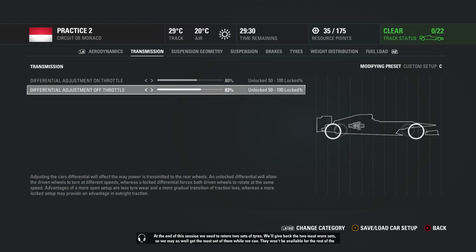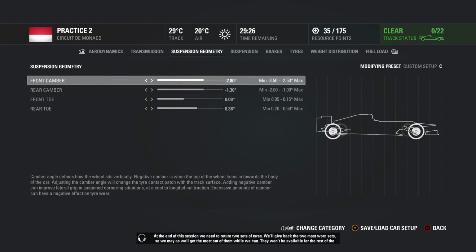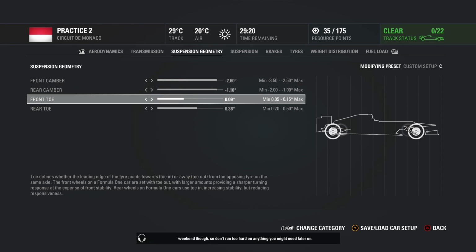At the end of this session, we need to return 2 sets of tyres. We'll give back the 2 most warm sets, so we may as well get the most out of them while we can. They won't be available for the rest of the weekend, though, so don't run too hard on anything you might need later on.